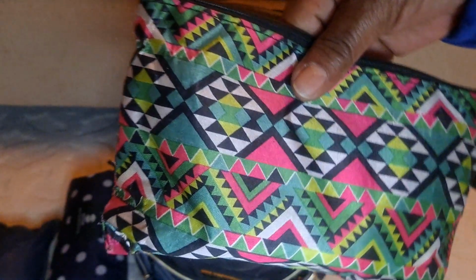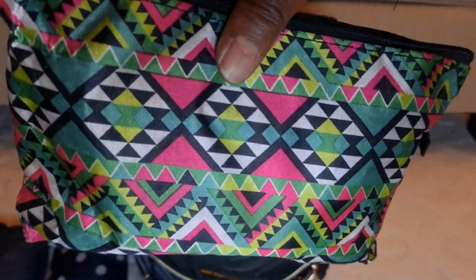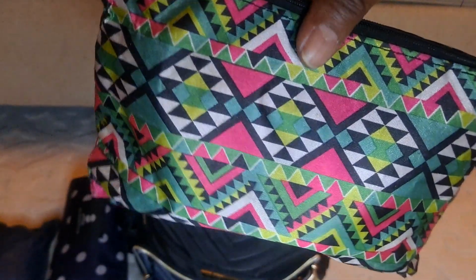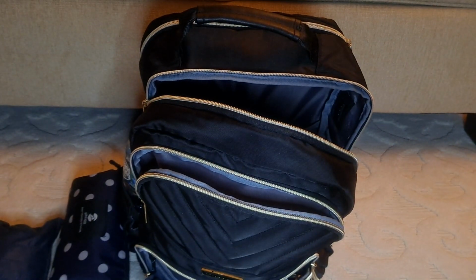Here's what I usually was carrying when I was using my Michael Kors purse. Before I switched over to this bag, I had just this one. This is my survival bag. Original survival bag. Most of the things that are in here came from Mossy Oak, like this multi-tool. It comes with different tools.